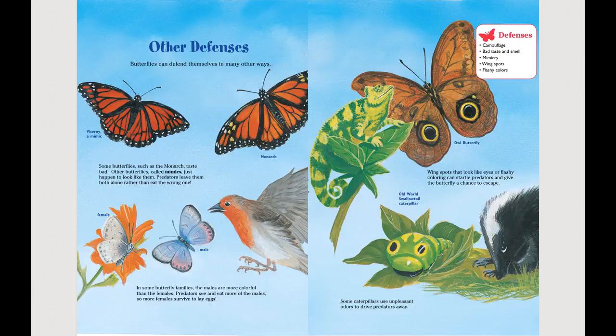Female. Male. In some butterfly families, the males are more colorful than the females. Predators see and eat more of the males, so more females survive to lay eggs. Butterfly defenses. Camouflage. Bad taste and smell. Mimicry. Wing spots. Flashy colors.